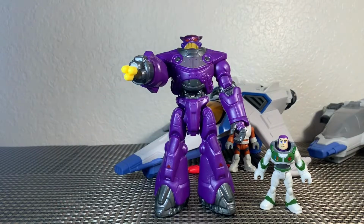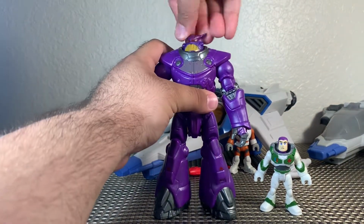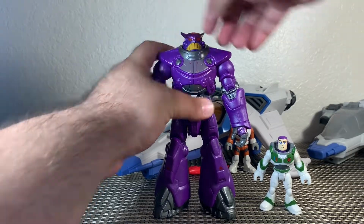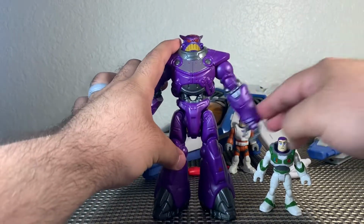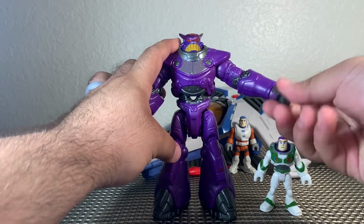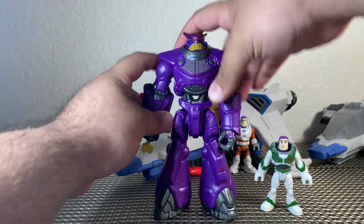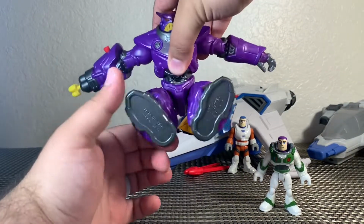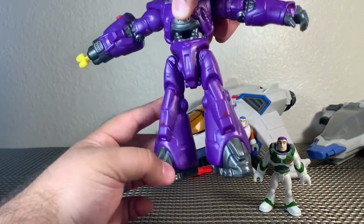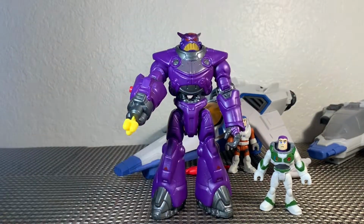Easy enough. For Zurg's articulation, very limited, but he does have movement in the head. So if you're trying to turn this guy into a Sentinel, you definitely can. Movement in his arms, out, forward, back. He's got movement in his wrist. And of course, on the other side, it does the same. Just no wrist articulation. And then his legs, of course, like any Imaginext figure, they go out and back together, and that's about it. Zurg's a really, really cool looking figure.